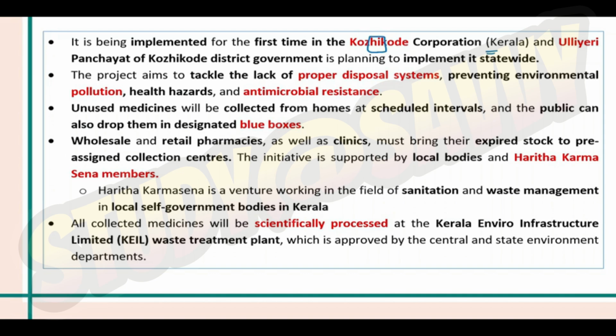It aims to tackle the lack of proper disposal systems, preventing environmental pollution due to these medicines, preventing health hazards and preventing antimicrobial resistance. Under this initiative, unused medicine will be collected from homes during scheduled intervals, and the public can also drop them at designated blue boxes. Wholesale and retail pharmacies or clinics can bring the expired stock to a pre-assigned collection center, and the initiative is supported by local bodies and Haritha Karma Sena members.